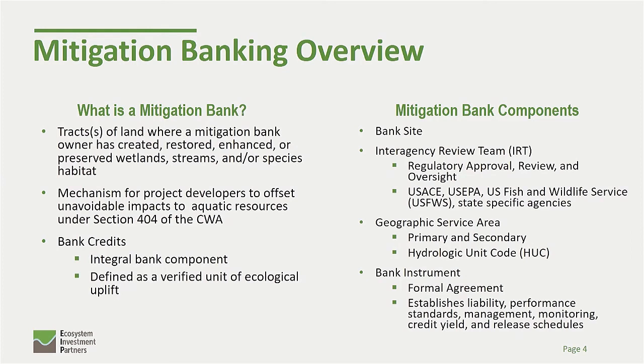And I guess I would say with the mitigation bank, the most integral part of a mitigation bank is the bank credit. That's what we're generating, that's what you're buying. And really, a bank credit is just defined as an ecological unit of uplift.